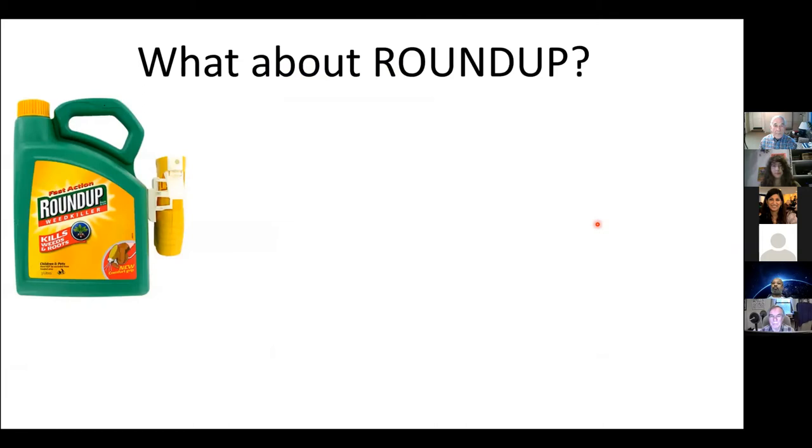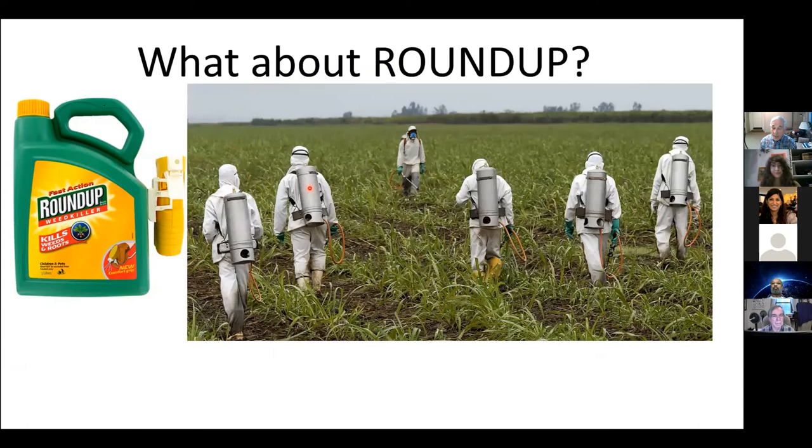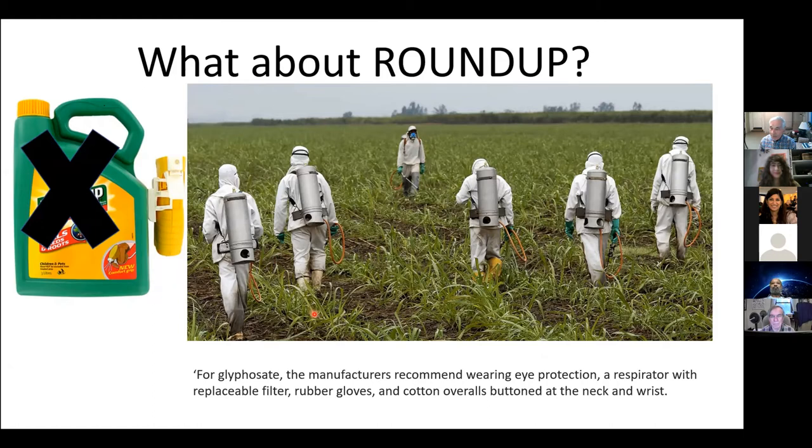Oh, what about Roundup? Roundup works great, but don't use it because the manufacturer says that for people who are going to use Roundup a lot, this is how they should dress. And they dress this way because the glyphosate has been associated with some human cancers. And so as a result, if you're going to use a lot of Roundup, you need to wear a mask and a respirator and be covered from head to toe. And nobody wants to do that. So Roundup works great, but don't use it.